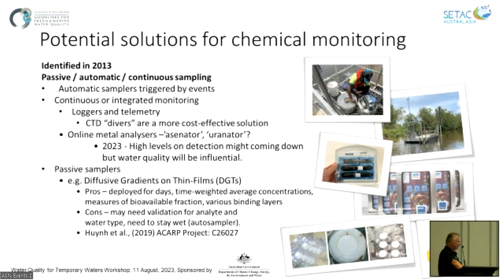These online metal analyzers were something I haven't looked into for a while, but back in the day, there was this arsenic one called the arsenator, and we fondly named the uranium one the urinator, but that was our name, not the company name. And they do measure metals in real time, but they were really at high levels. They were too high for environmental times, but I was having a look at these ones, and they're down to 5 micrograms per liter for, what was it? I should have written it.